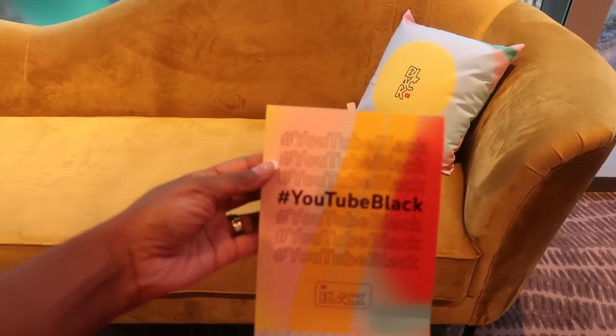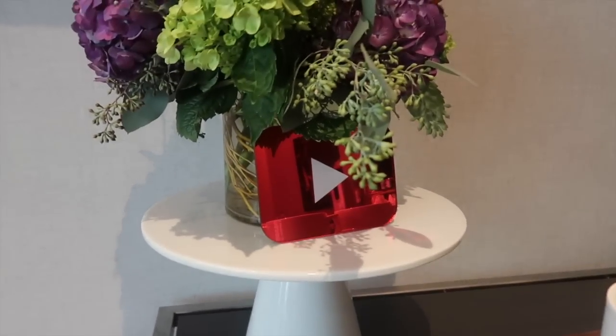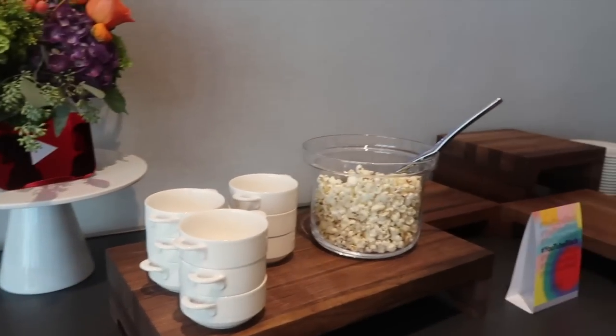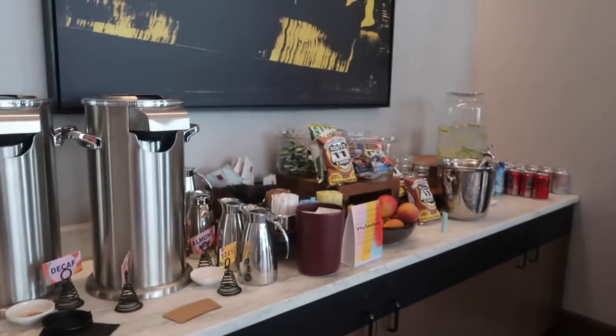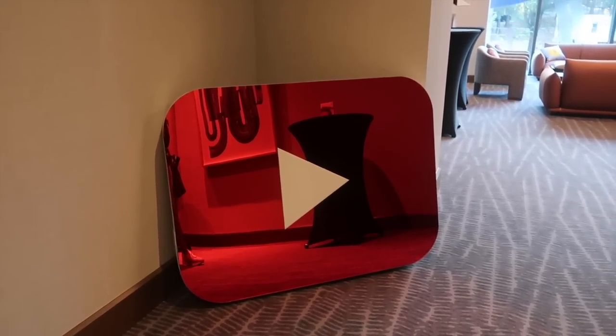They had the logo on the pillows, it was on multiple signs, and they even had signs up on the windows. As you can see, the flowers even had the YouTube sign, and they had a bunch of snacks in this room, so that was really great as well. So you got to talk to other creators and munch on some snacks before the reception started.